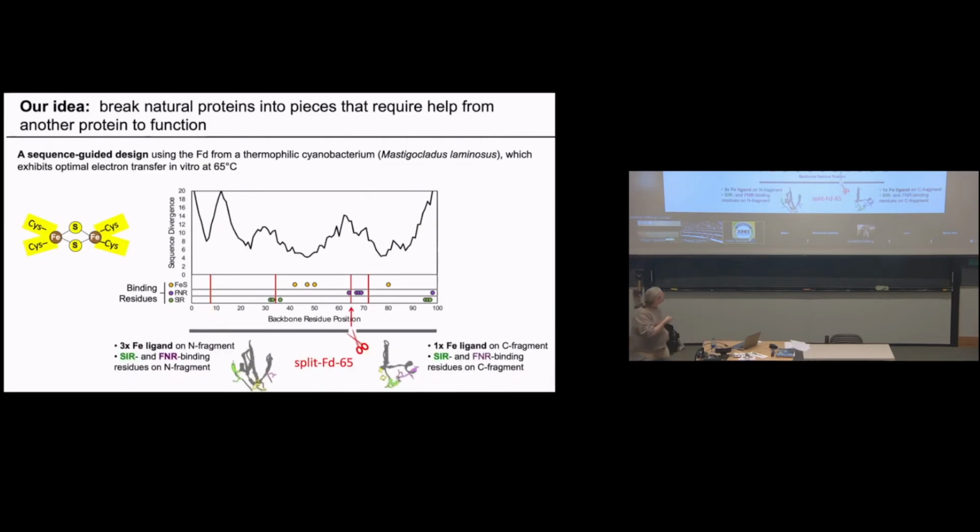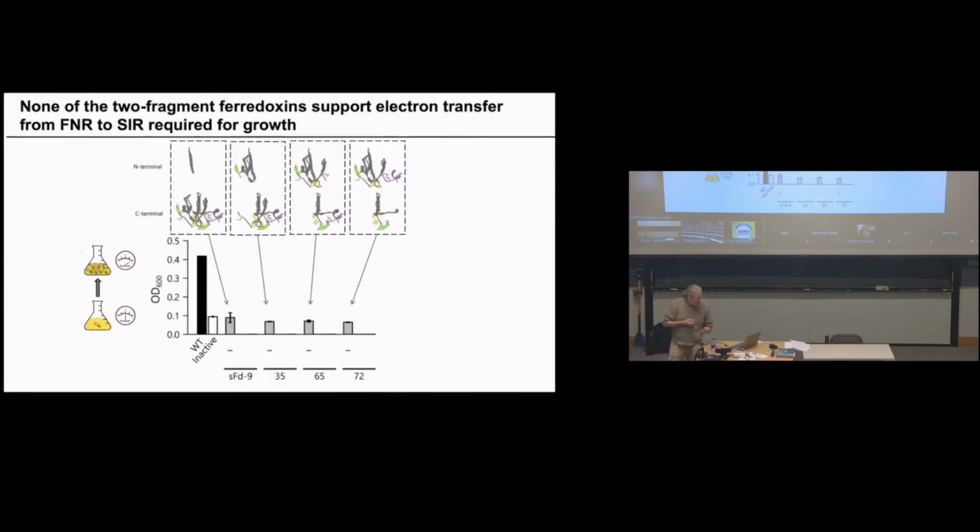We then split it in different spots. So this spot, for example, breaks it so half of the cysteines that bind this iron sulfur cluster are on one bit and on the other. So we did some more dramatic things to it. And when we built 4 of these, this was the preliminary data for this project, Josh came in, showed me the data, and he's like, look, here's the wild type, the full-length protein.